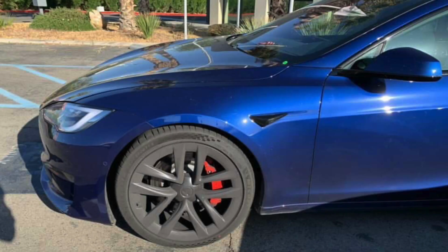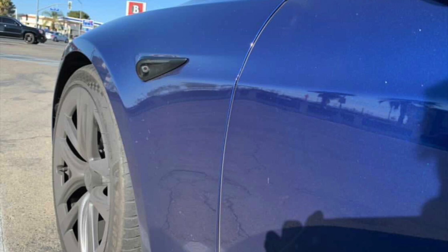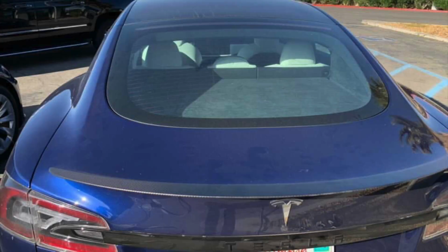And finally, we come to the Plaid Model S. So there you can see the arachnid wheels with the red brake calipers. The side repeater cameras are larger. You can see that rear window, and there's the carbon fiber spoiler.